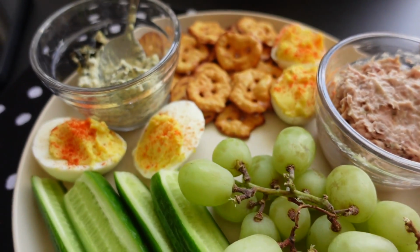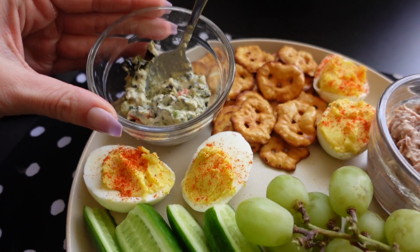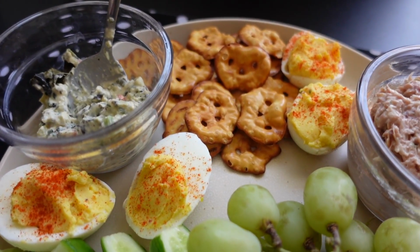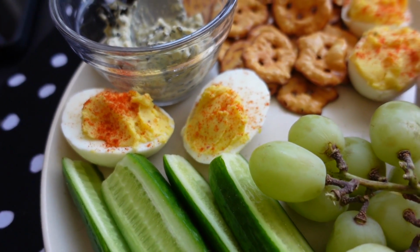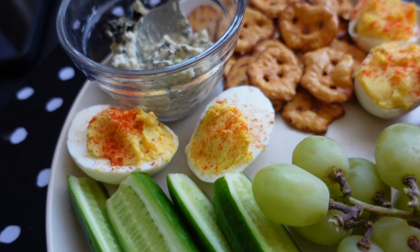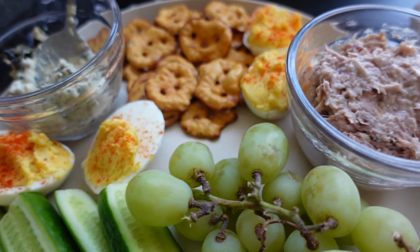I have some spinach, kale, Greek yogurt dip from Trader Joe's. This is 1 point worth. I have 4 points of pretzel crisps, the mini ones. And then I made some deviled eggs. I just boiled eggs for us. That's 0 points. And then I used just a little bit of light mayo. I ended up tracking 1 point because I also used some in the tuna that I made, but I only did 1 point of light mayo between the two things.